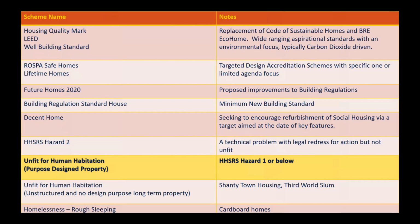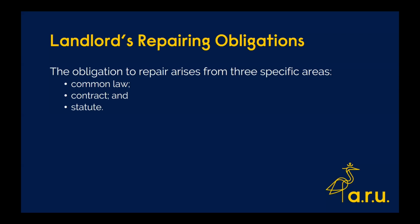So if we look at that in table terms, what we're talking about here as a problem is the yellow layer. And you'll see there's a whole range of standards that are commonly talked about in the environmental world, where we aspire to design to higher standards, that is not addressing existing building stock. So when you start looking at the existing building stock, you have to look at the landlord-tenant relationship.